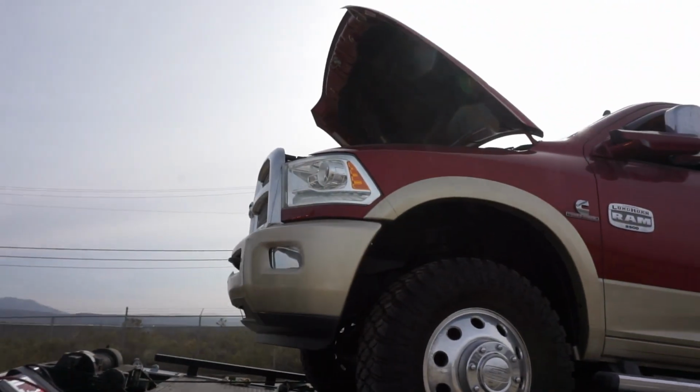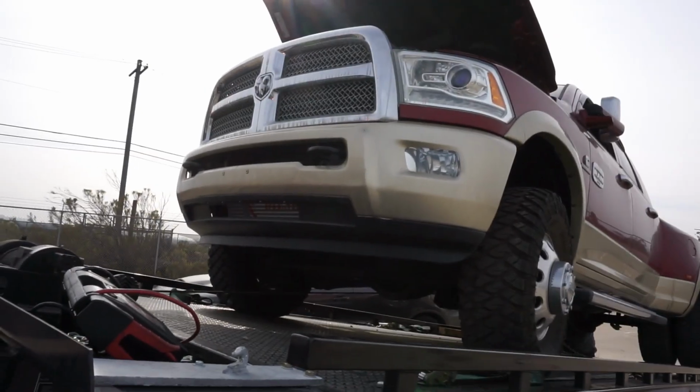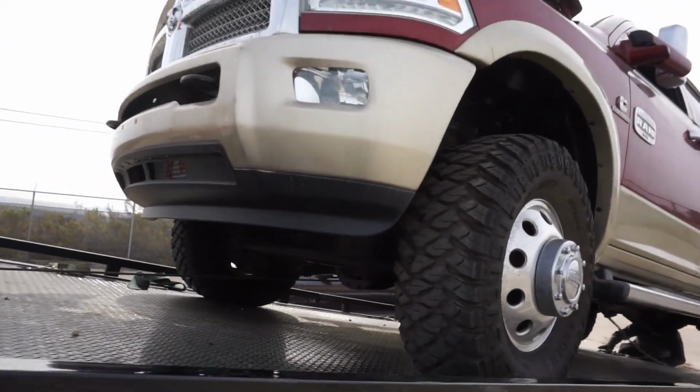Oh yeah. Well, step one is happening, y'all. One step closer to getting this pig running again. I popped the hood and the engine bay. Everything looked normal in there. Dusty. Everything's just super dusty.